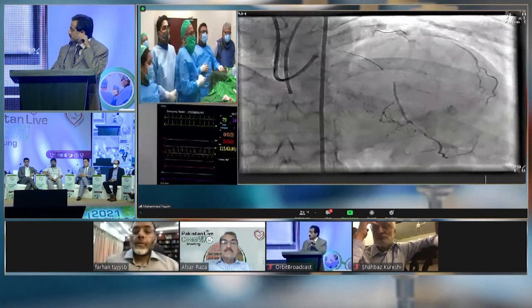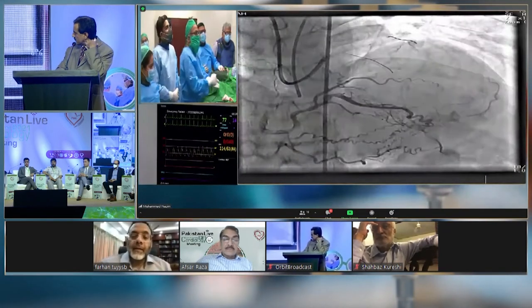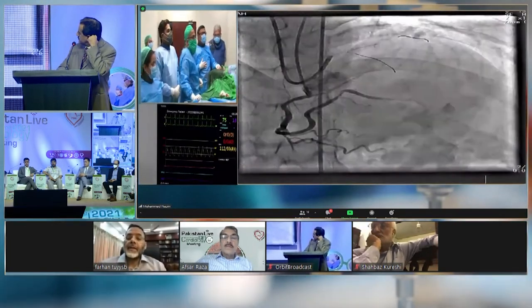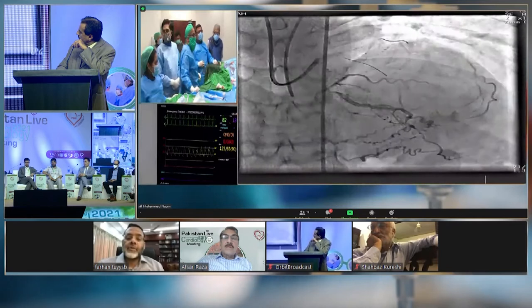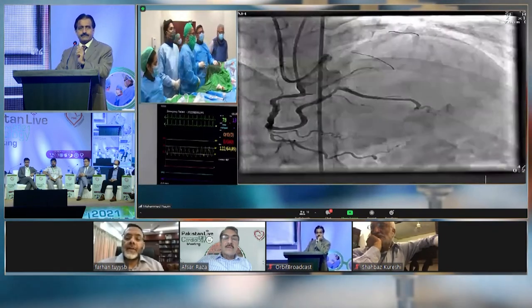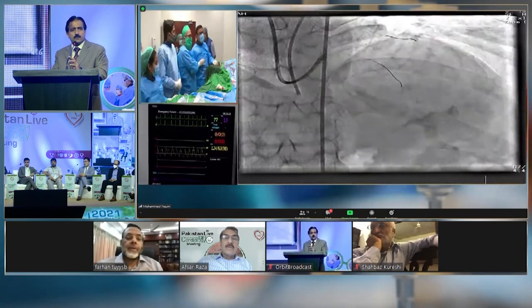And once you have wired, what are your plans about stenting? This is a patient with diffuse disease in the proximal vessel, which of course had a total occlusion. Then there is a distal disease in the left main stem. The left main stem itself seems to have severe disease. And we have a non-dominant circumflex here, whose ostium doesn't appear to be severely diseased. So what will be your strategy?